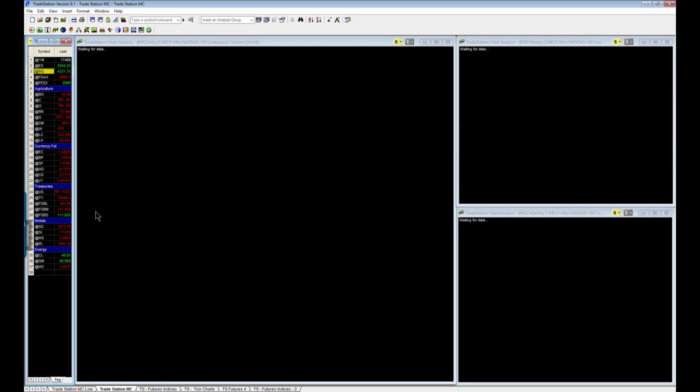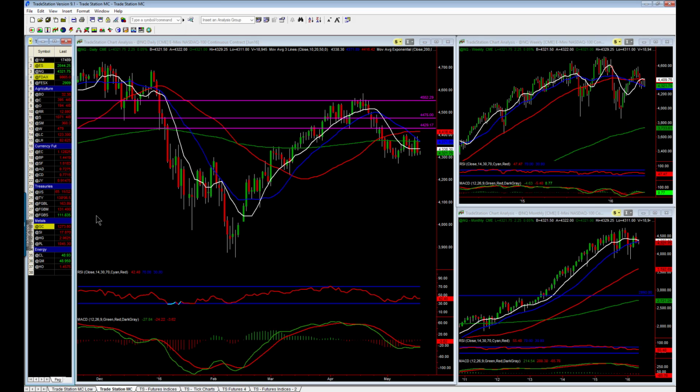Now when we start to look at the US index markets, I always like to compare the three of them. The mini Dow and the mini S&Ps are still looking rather similar, very highly correlated. The one that's looking a little bit different at the moment, of course, is the Nasdaq.